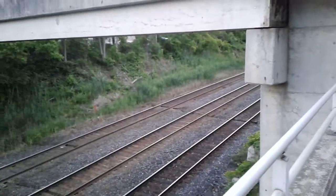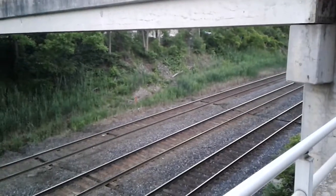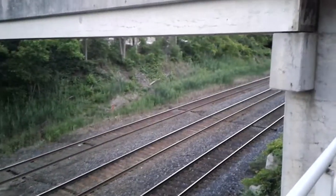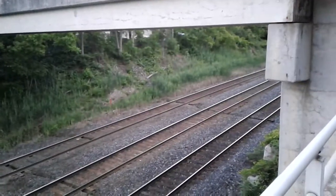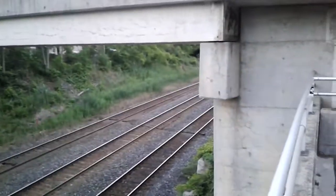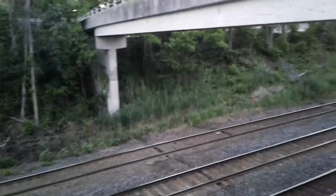Okay, I think we got a 435 train. I'm still at Bayview Junction RBG. I think he's coming pretty slowly. So this is the fourth train I got tonight. This is my lucky night.